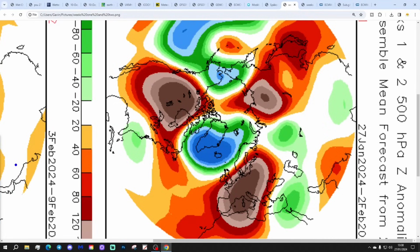Long way off though. CFSv2 finally reached a 500 millibar height. No, not that, I've got the ECM to show you actually. So, sorry about that, everybody. I've got to include the ECM 46-day with this one. So, anyway, CFSv2 reached a 500 millibar height. Time to break down into week periods.